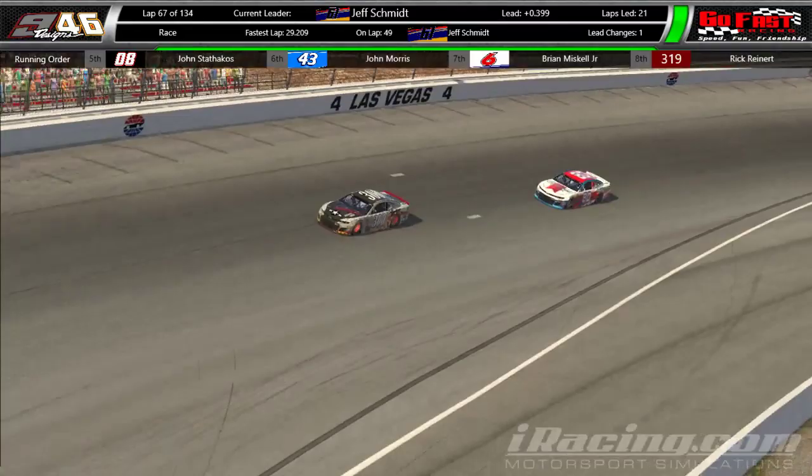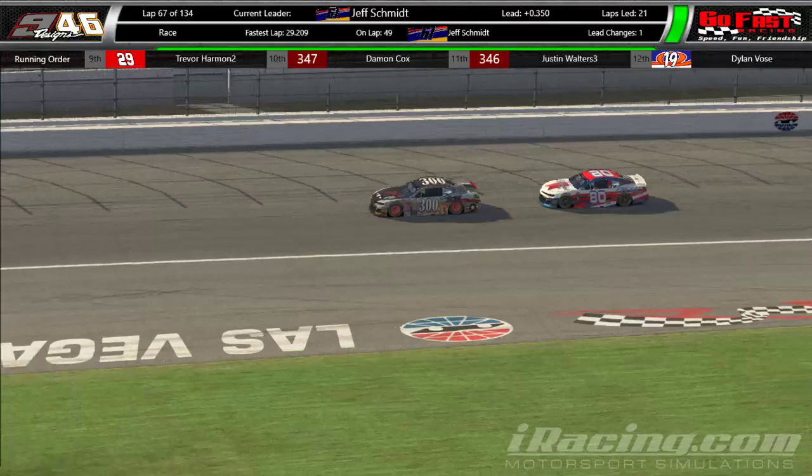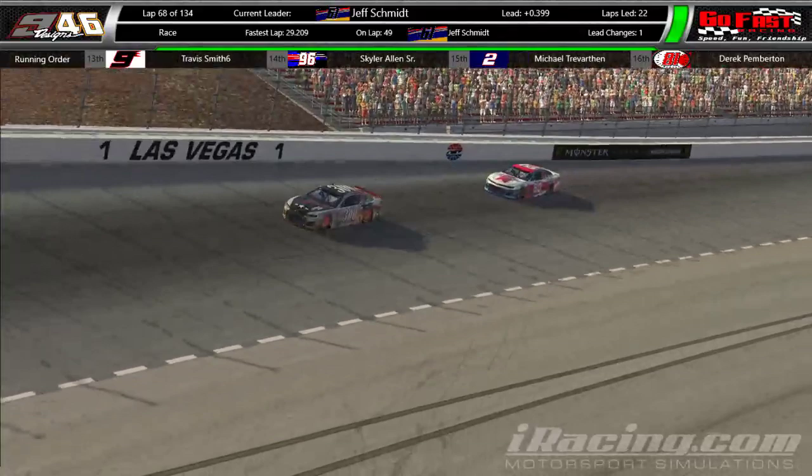As he makes his way up out of turn four, still in second place, the 80 with another good run on corner exit. Both giving up a little bit of time to your leader again, as that gap is now back to 0.4 seconds.